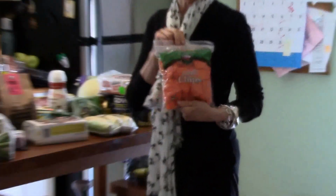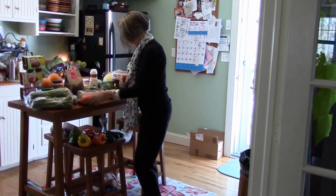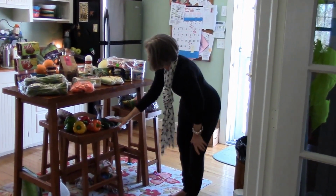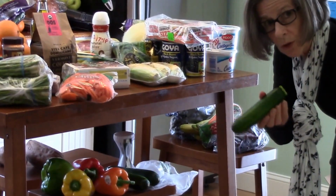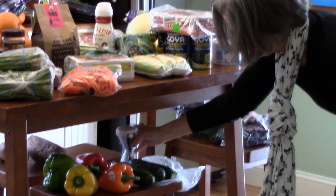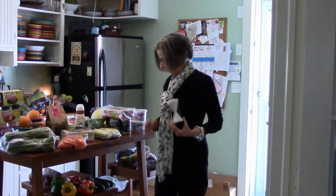Carrot chips. Sometimes I like these instead of the baby carrots. They're fun. They go in my lunch every day. Then down here, I've got three zucchinis. And I have the spaghetti squash. And as the stores stop carrying the winter squashes like the acorn and the butternut and the spaghetti squash, at least down here, I turn to my zucchini with my spaghetti.